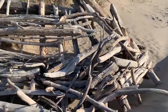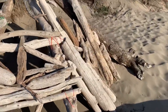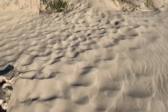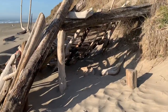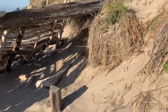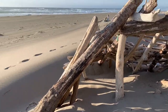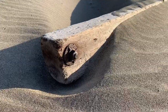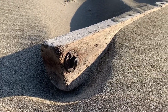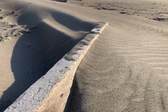Check out this little fort somebody built. That's pretty sweet. Might crawl in there and take a little nap. Cool. Have a little beach siesta there. Piece of an old dock. Can't read what the bolt says. That's pretty cool. Makes a pretty good photo there.